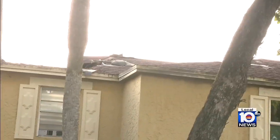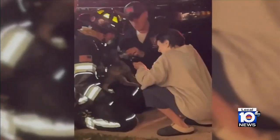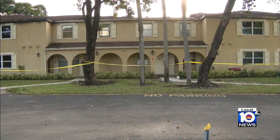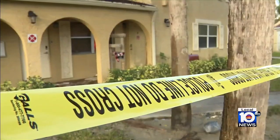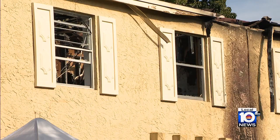No injuries were reported, and several animals, including rabbits and cats, were also saved. Video shows them getting oxygen treatment by first responders. Hours after, the condo is still blocked off as building inspectors with the city deemed this building unsafe to live in. Thankfully, nobody was injured. That's the most important part. So now we have to clean up.